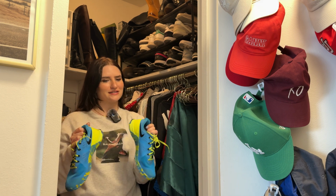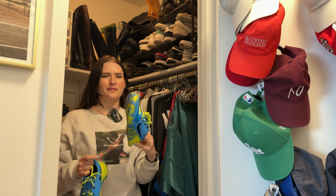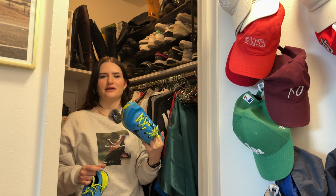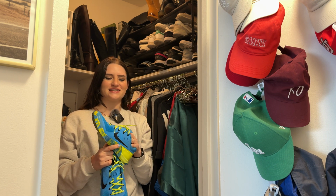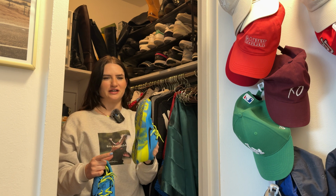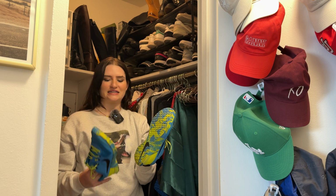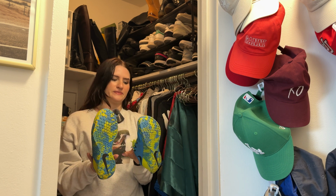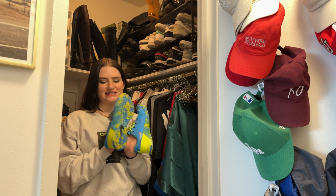And part of it's the color. They're very loud for me. But they also make my feet fall asleep in them. I don't know what about the shape of these causes that, but they're not very comfortable for me. I like all my other gym shoes better, comfort wise. I've worn these a handful of times, but they're never my go-to, so they're just taking up space. And it's time to say bye.